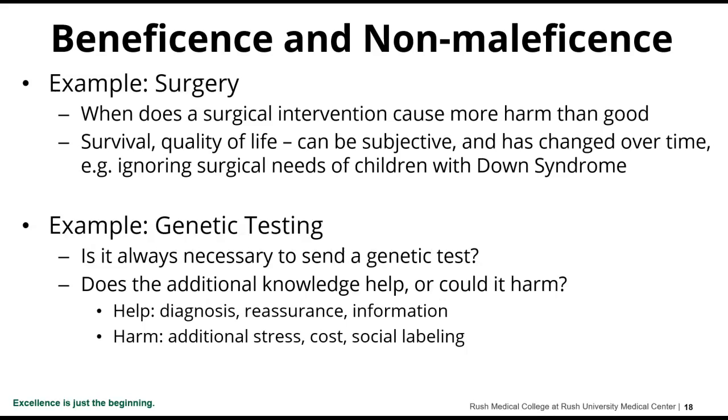But let's go to genetic testing. Is it always necessary to send a genetic test? And there's more and more genetic testing. Does the additional knowledge help or harm? Help: diagnosis, reassurance, information. Harm: additional stress, costs, social blaming. And this gets into genetic counseling, explaining testing before you do it.